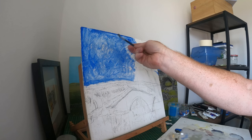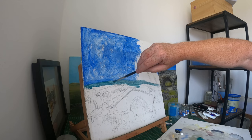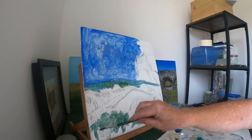Transitioning into this underpainting phase, I utilize acrylics for the quick drying nature, laying the foundations for my oil painting. Observe how each stroke adds depth and character, a base that will soon be adorned with rich, vibrant hues of oil paints.